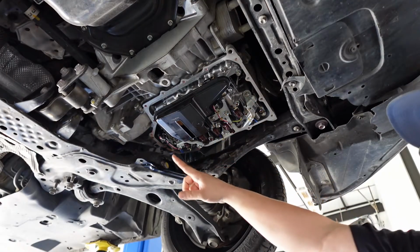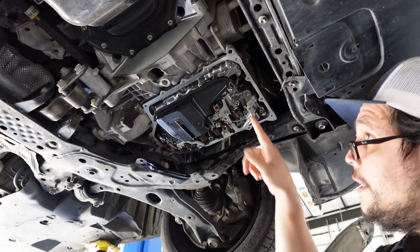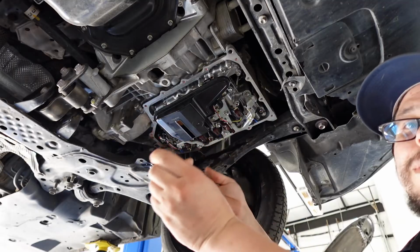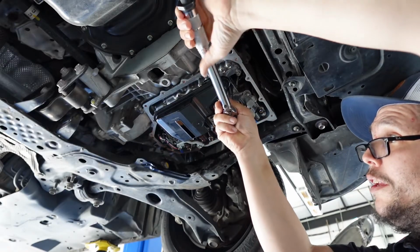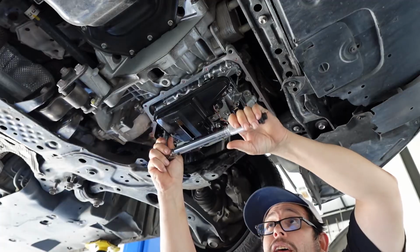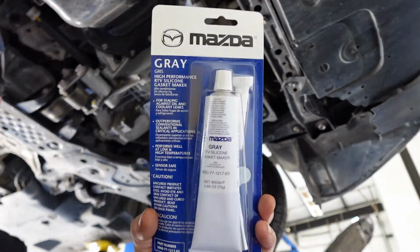So once you snug those up right here, next we're going to go ahead and torque them down, and the torque for these two is going to be 88 inch-pounds. So here I have my little small torque wrench. That one looks good. Go to the next one. That one's good too. Here's the RTV that we're going to be using.